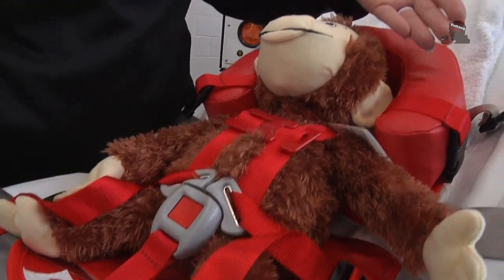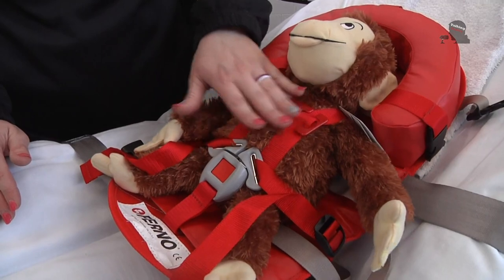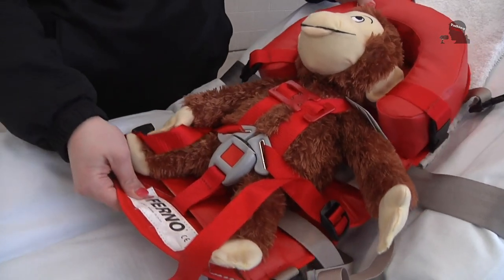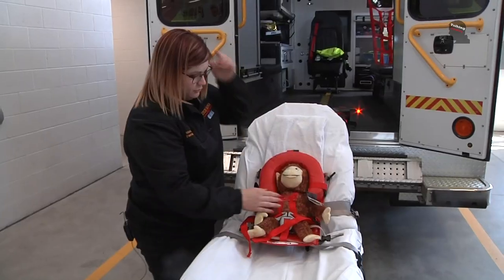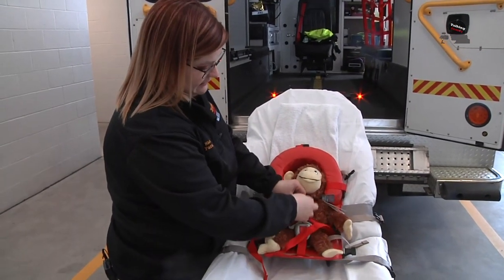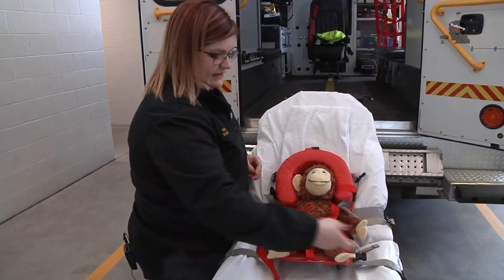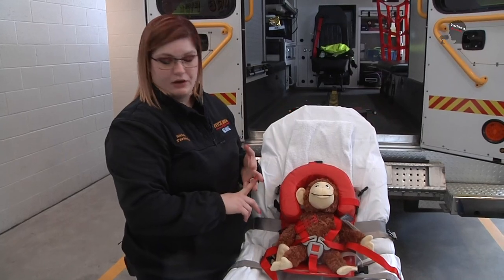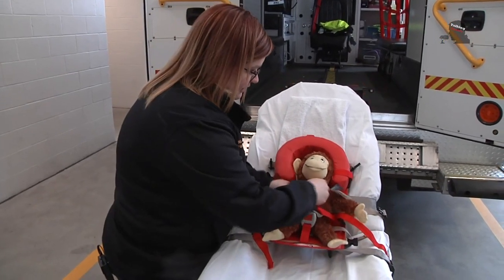So now we have baby in the portable car seat. We have the head cradle, chest strap, groin strap, and essentially baby isn't going anywhere in the event of a motor vehicle accident in the ambulance. We can manage baby's airway. We can still do CPR if we had to by taking this buckle off. We can still have access to arms, legs, things like that for taking blood pressures, monitoring pulse oximeter, as well as starting IVs if we need to.